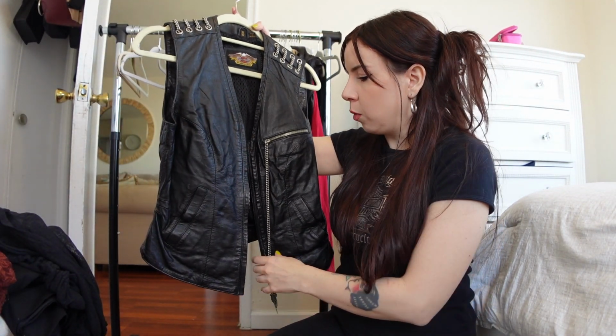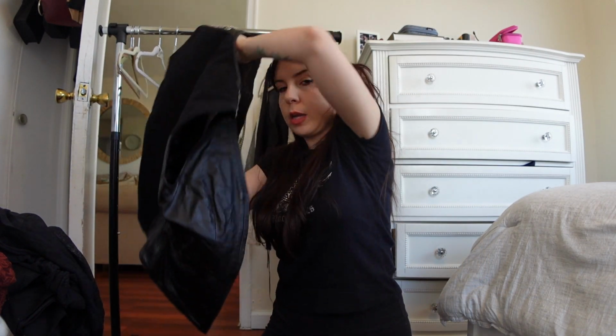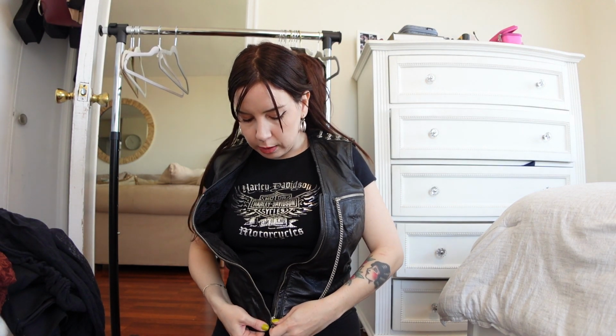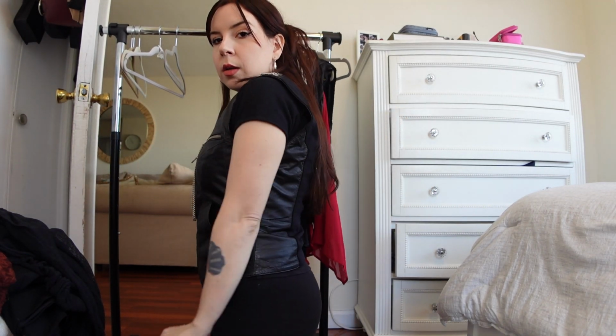So firstly we have this Harley Davidson vest with the chain over here and the mesh back. The idea of this is so cool, and I've worn it of course in a video before, in a TikTok, but have I ever worn it out? I have not. And I got this on goodwillfinds.com when I first discovered it. And look, it is a really cool vest, right? It's cool. But am I wearing this? Am I going anywhere in this? No.